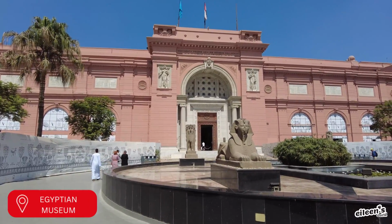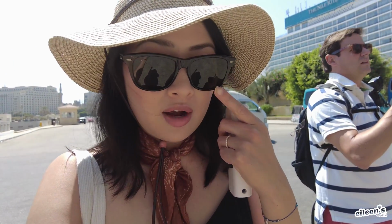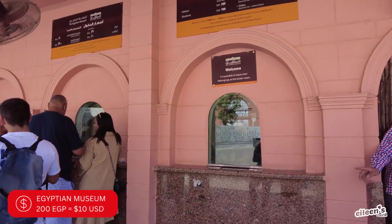All right, we made it to the entrance of the Egyptian Museum. Very, very quick walk from our hotel. Quick, but very dangerous. We had to activate our strong hearts to cross the street. They certainly like to smoke on the job here.